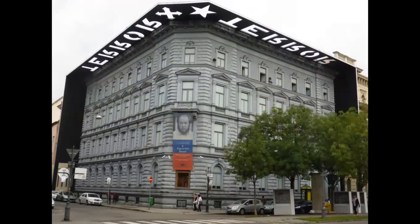If you're only in Budapest for a few days, this is probably one of the most important monuments to visit. This is the Terror Museum, which sounds like something you wouldn't want to do on vacation, but it really is one of the best museums in the city. This is the former headquarters of the Nazi and later the Communist secret police in this building.